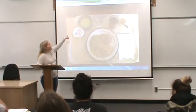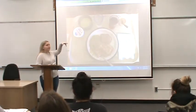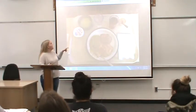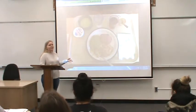And they have to eat that. I don't know exactly what that is, but that is salad mixed with water in a blender. And the little part up there is a peanut butter cookie blended. And then at least they get ice cream, but it's no sugar added, so is it really ice cream?